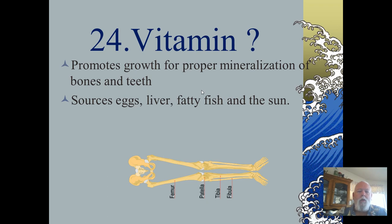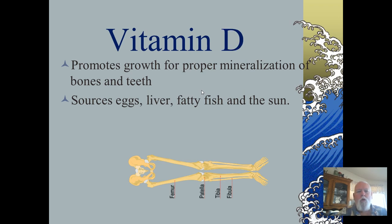What vitamin promotes growth for proper mineralization of the bones and the teeth? Sources include the eggs, the liver, the fatty fish, and the sun. And the answer is, of course, vitamin D.